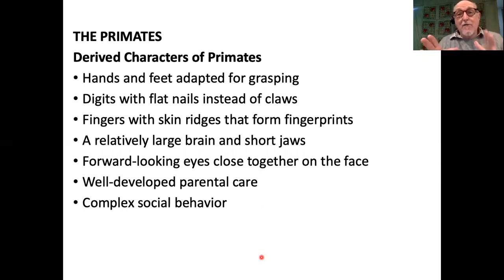So I want you to read through that. I will post an old PowerPoint set to give you an idea of how to limit your reading a bit for that chapter, but that animal form and function is going to be your own responsibility. We're going to move straight on to digestion and nutrition after this section.